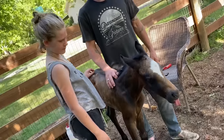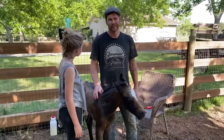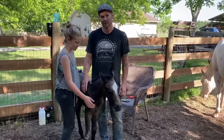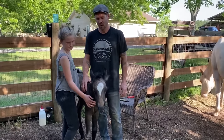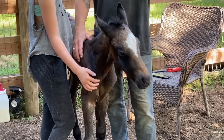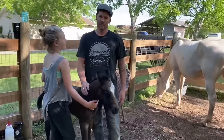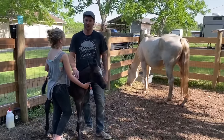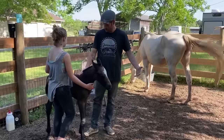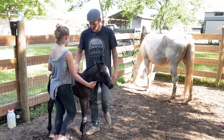What's happened, Drewby? So he's taking 24-hour care right now because he could hurt himself. He's got a little neurological problem, and we believe it's because he hit his eye and his eye is really swollen and that's putting pressure on his brain in some way. He probably 100% did not receive any colostrum, which they need for protection because of all the germs and all the bacteria around here that they need protection from.